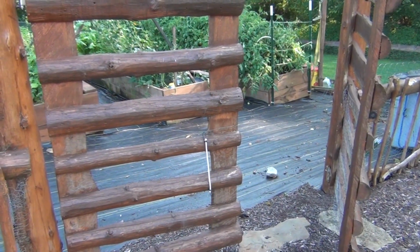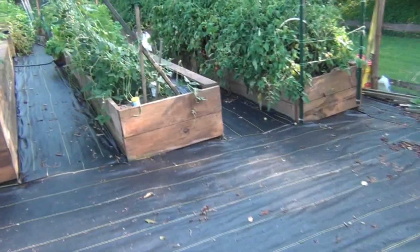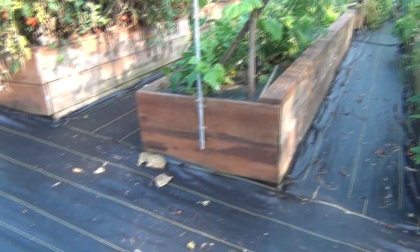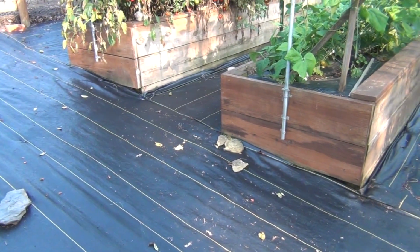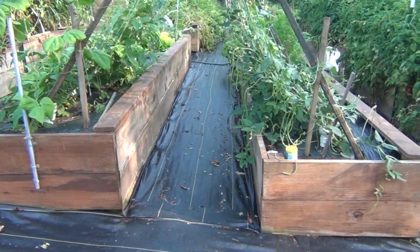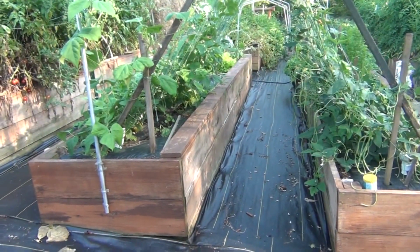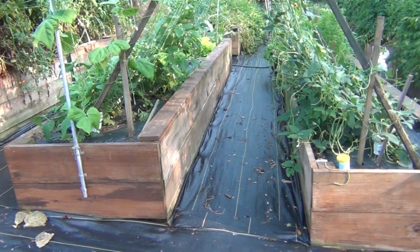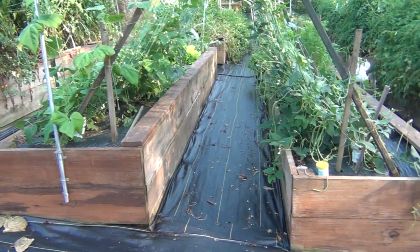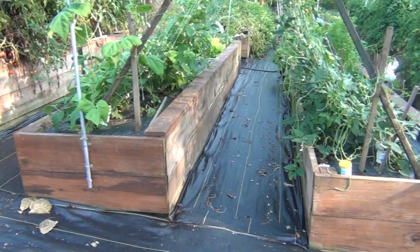Alright, we're going to start off here in the raised bed garden, and we'll see how everything is going with it. If you've seen my earlier tours of the garden, I put some of the black weed fabric down, and I'm real happy with how it's doing. I've done very little weeding this year as far as the paths. The beds have been a little bit different story. Had a little bit of a grassy weed problem, but nothing too bad. As always, you get a few weeds, but the garden's doing pretty good.